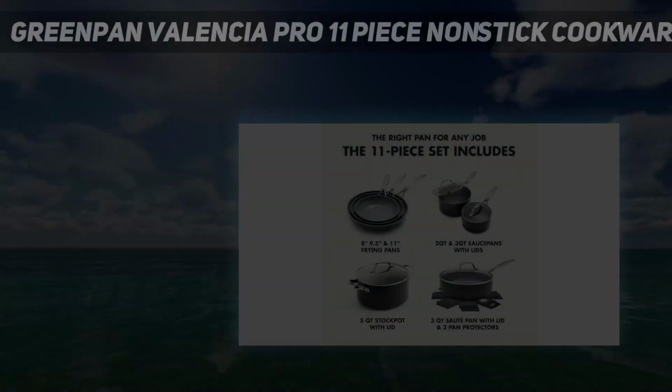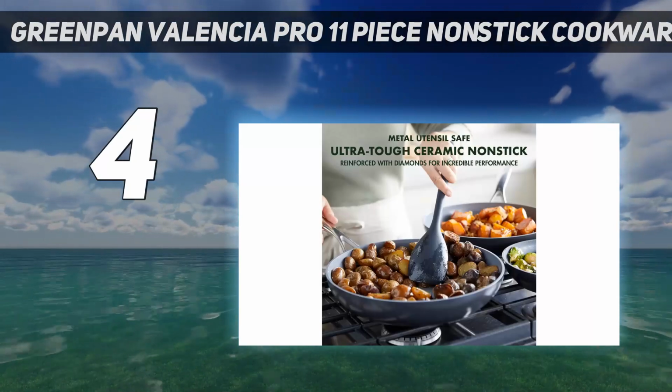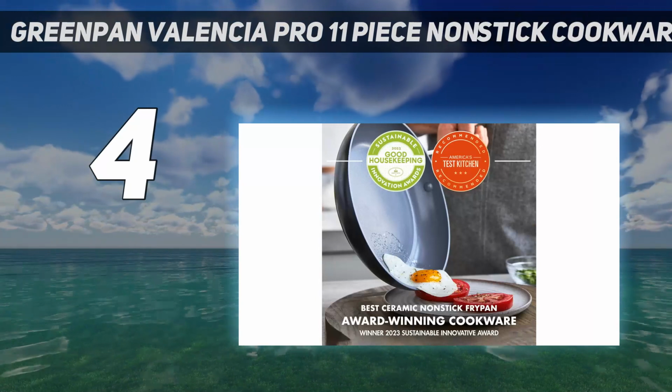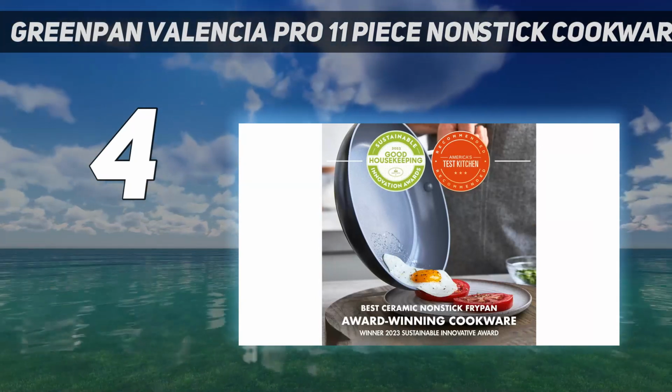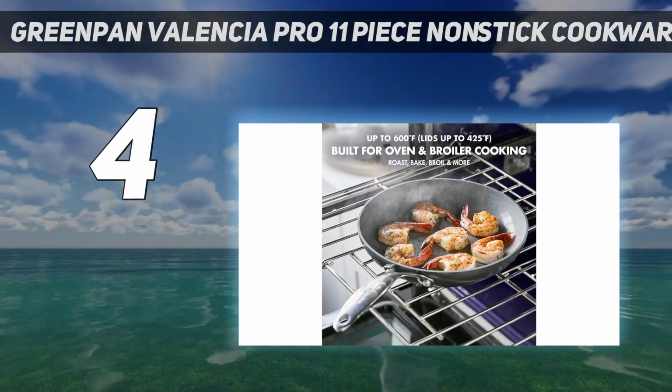Coming at number 4. GreenPan Valencia Pro 11-piece nonstick cookware set. A personal favorite in our lab, this set from GreenPan is easy to clean. It has a hard anodized exterior and a ceramic nonstick interior, which our team verified is free of PFOA, PFAS, lead and cadmium.